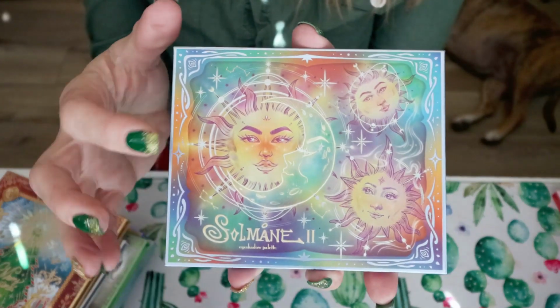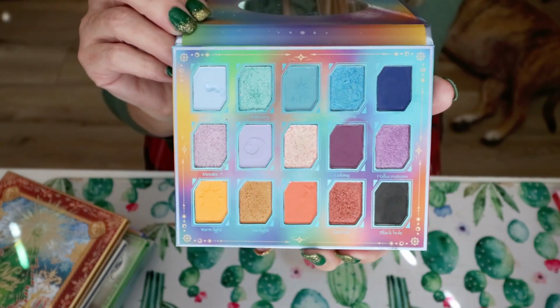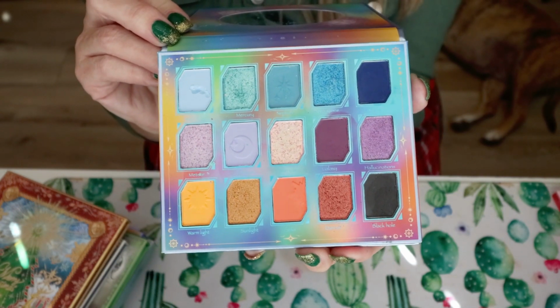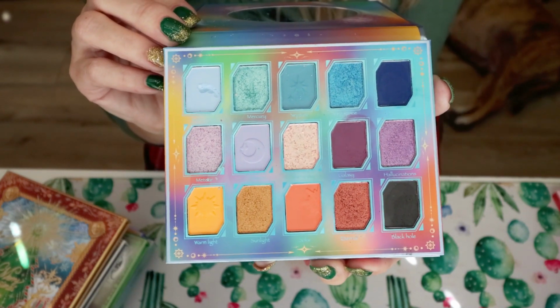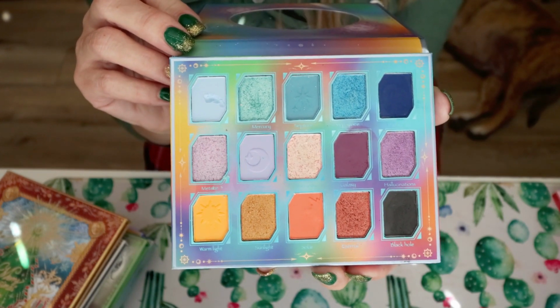And the last Oden's Eye palette I have is the Soul Mane 2. This one came out this year too, and this one knocks it out of the park. I love the color story. You guys know I love colorful shadows. I have actually gotten more into neutral shadows this year, so I like that these palettes have a mix of both, and the formula of this one is probably the best Oden's Eye has put out.